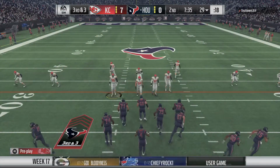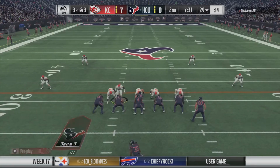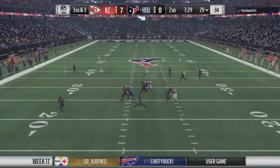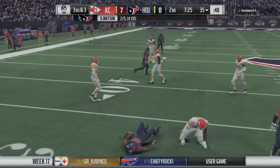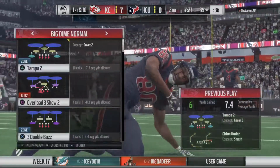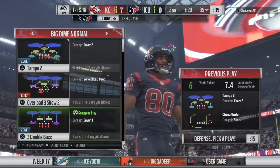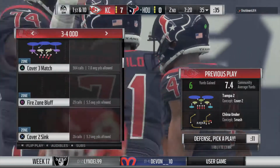The Texans on third down. 0 for 3 to this point. They could use a conversion. This time it's 3rd and 3. Back to throw, Watson. He finds his target. It's Crowder. And he's going to have the first down, yardage to the 35. It'll go as a gain of 6 that time, and it moves the chains as well.